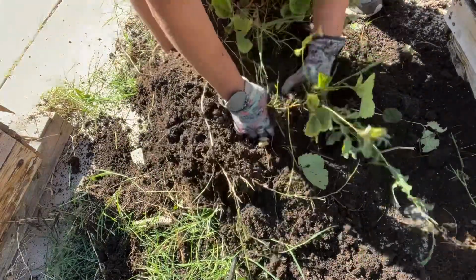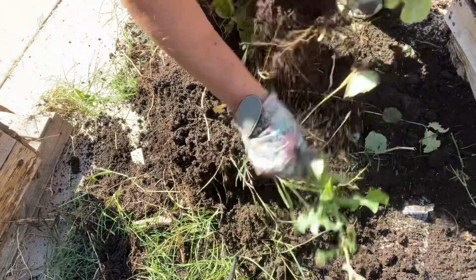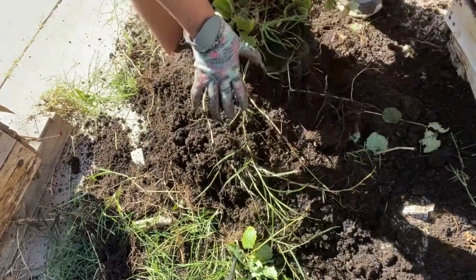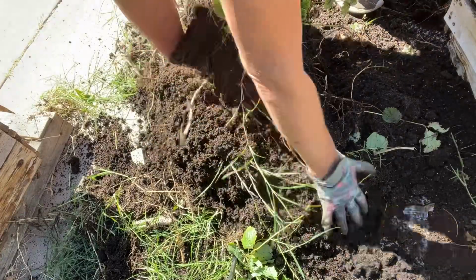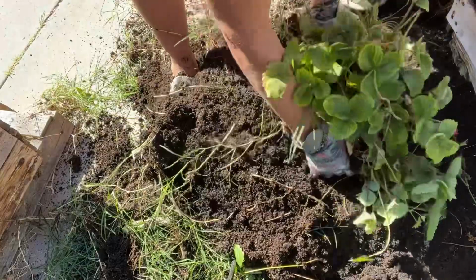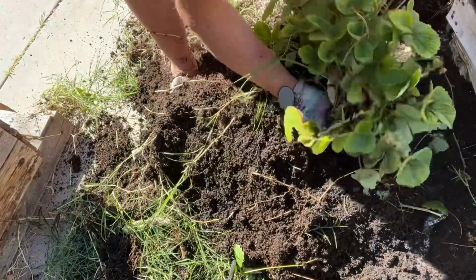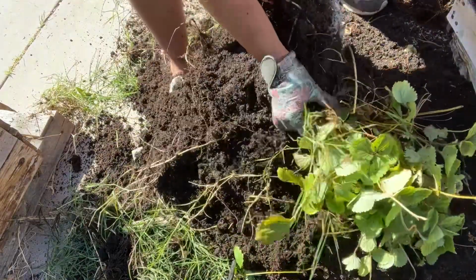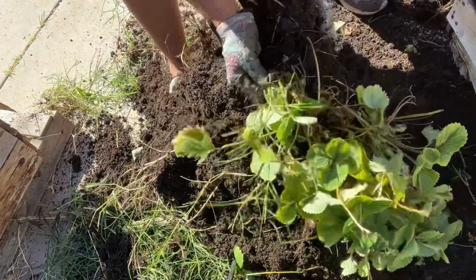I'm glad I did this today because they weren't going to make it. They were dying. They were dying because of that stupid Bermuda grass. Look at it right there. It's just choking them out.